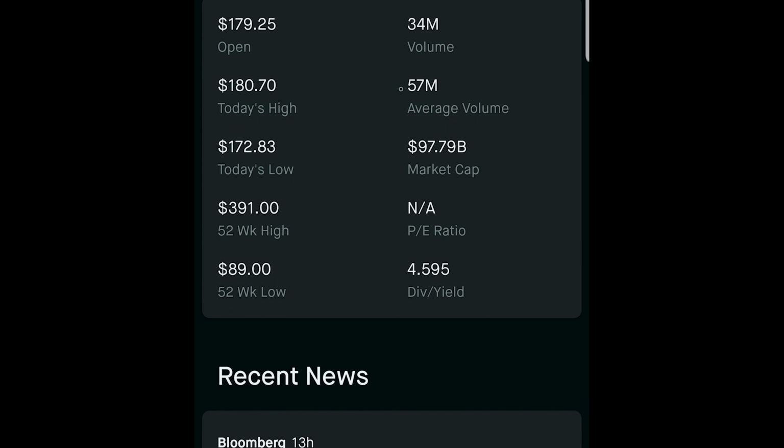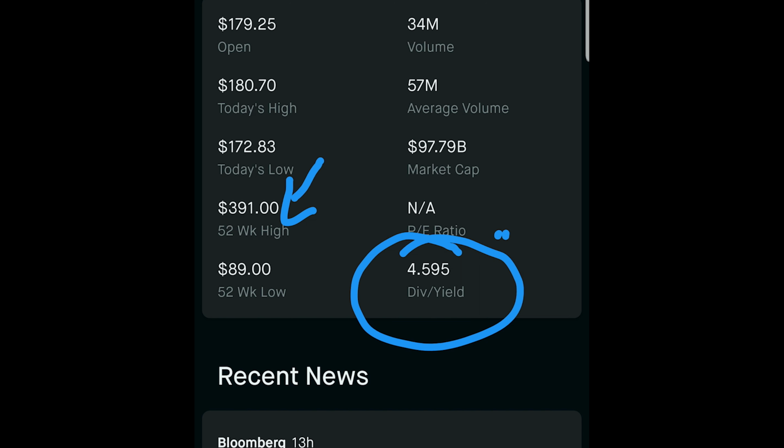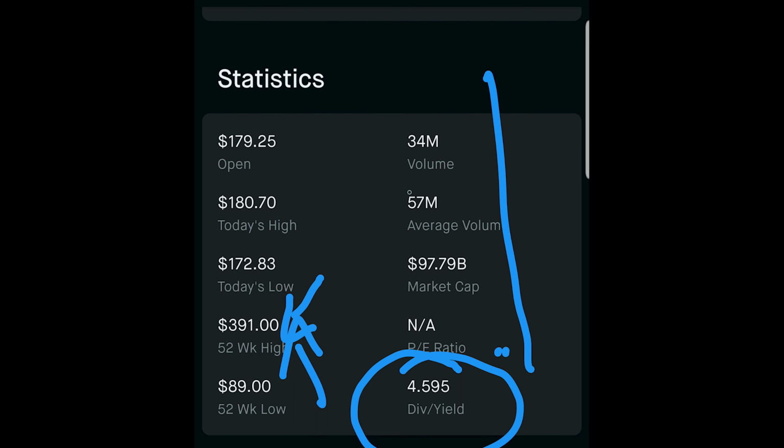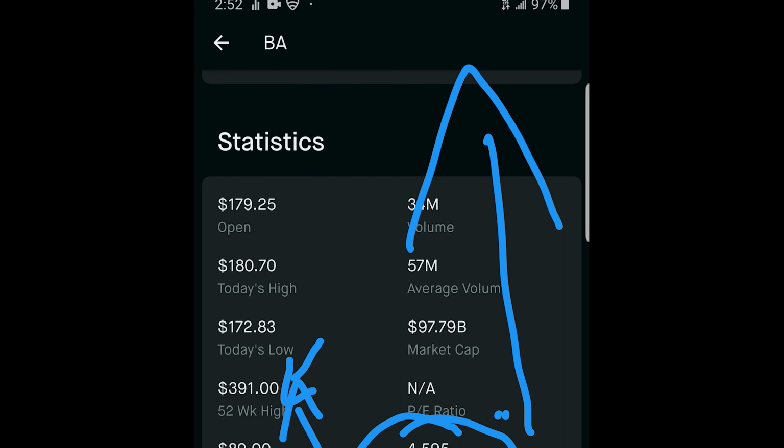Now, if we go into the statistics, you'll see that even though it's trading for about $173 today, the 52-week high was $391. I mean, this is massive. It pays a dividend yield of 4.595%. And if you take a look at these numbers, what I'm willing to bet is that Boeing will climb back to the 391 and even higher into the future. And I'm willing to bet the house on that.